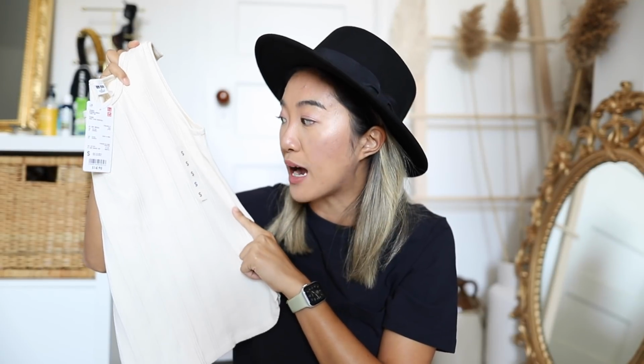Next up, I got two of the same piece, but in different colors. It is the same ribbed fabric you saw in the green t-shirt, but this is the tank top version. This is a cream sort of color, off-white kind of cream color. It's still got that textured ribbed fabric there. This one is quite stretchy, but again, a nice thick cottony sort of material, which I love.